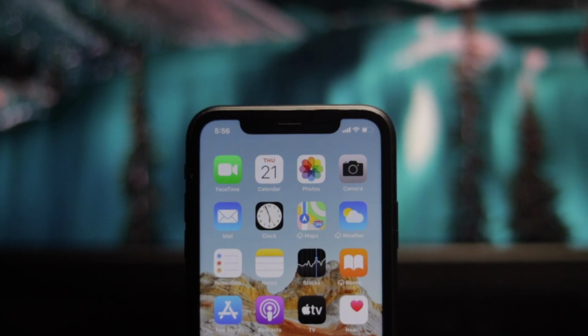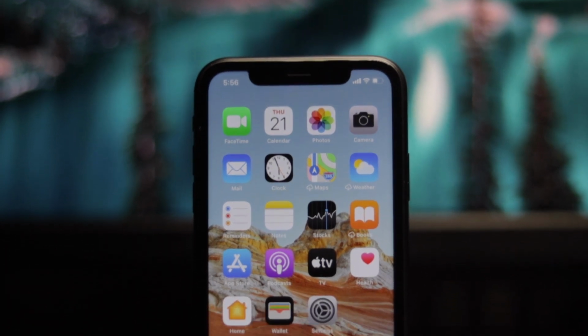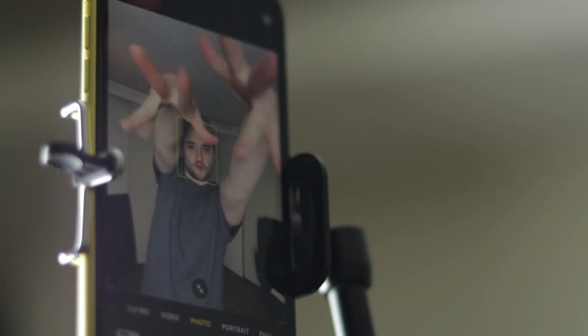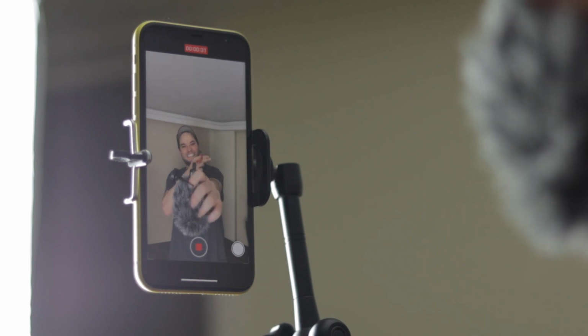On the front, the iPhone 11 has a 12 megapixel camera, while the iPhone XR has a 7 megapixel camera. The iPhone 11's front camera can also pull out for a wider point of view, record 4K video at 60 frames per second, and take slow motion videos, or slow-fies as Apple likes to call them, and that is a feature that I know I will never use.